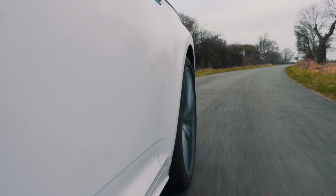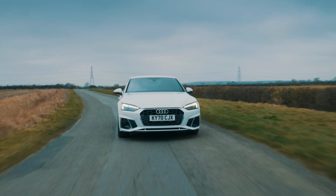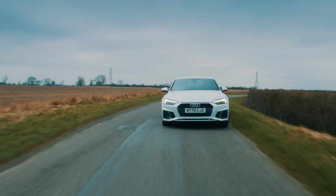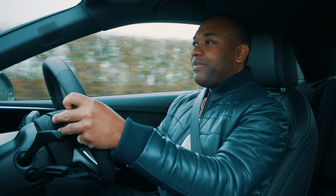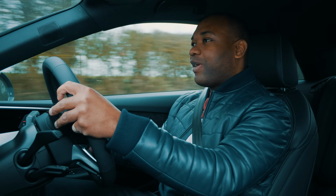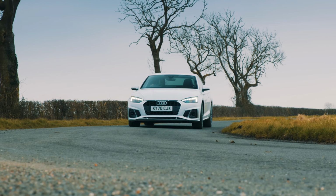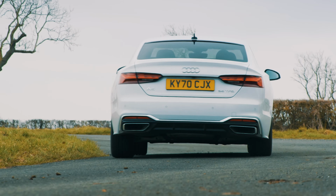Audi do sell a version with quattro all-wheel drive, but to me, having a front-wheel drive coupe is slightly blasphemous. Coupes are supposed to be involving, are supposed to be fun to drive, but having a front-wheel drive car that looks as cool as this one, I don't know, it just doesn't really sit right with me. And that pretty much sums this car up, I think.